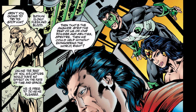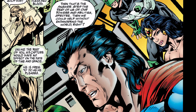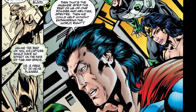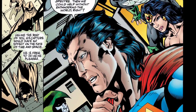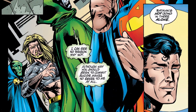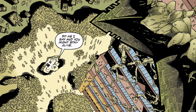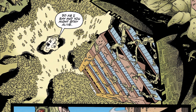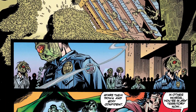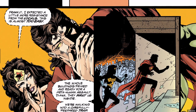Then they ask the Spectre why he doesn't stop him. He says he's only flesh and blood, and like the rest of you, his capture would have no effect. So he gets to do whatever he wants, but everybody else is powered. Superman has a great idea, because Batman's not going to go in there alone. He asks the Spectre to get rid of their powers. So the League is powerless. They're all human, so he drops them off, and off they go.